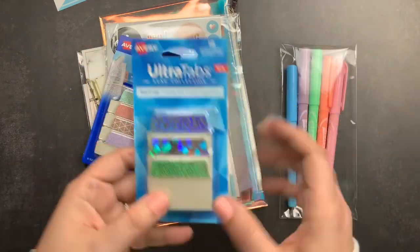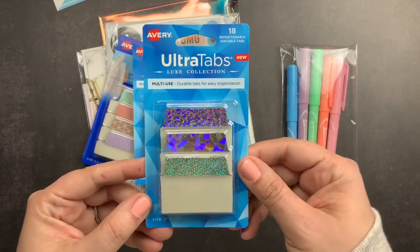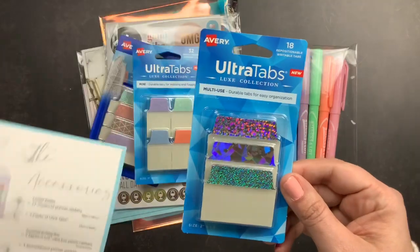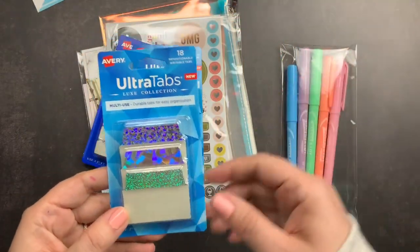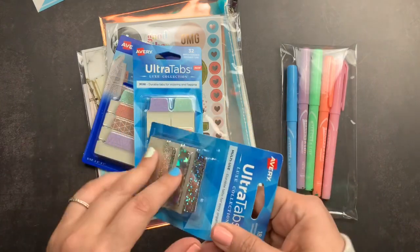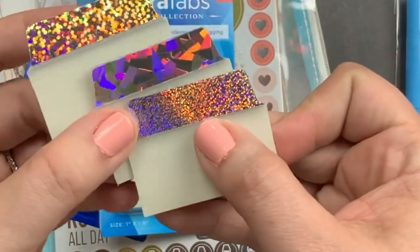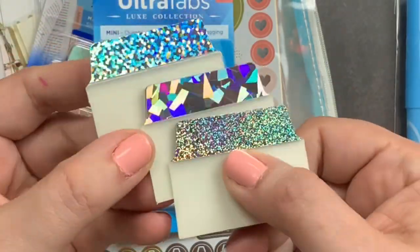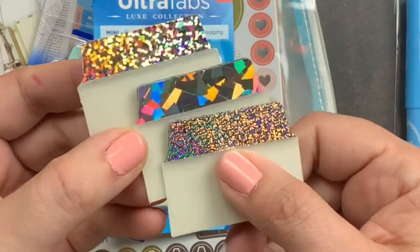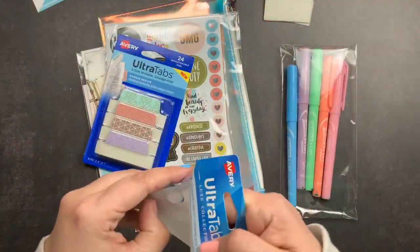So these are the Ultra Tabs that we got in this package. These ones are holographic, similar to the colored ones that I showed you a minute ago, but they're silver. I'm gonna open the tabs up so you can see them. So these are the silver foiled holo tabs. I love these. You guys know I love everything holo. Those are so cute. And then these are like a sparkly pastel.